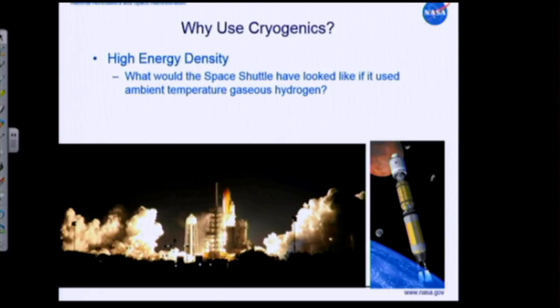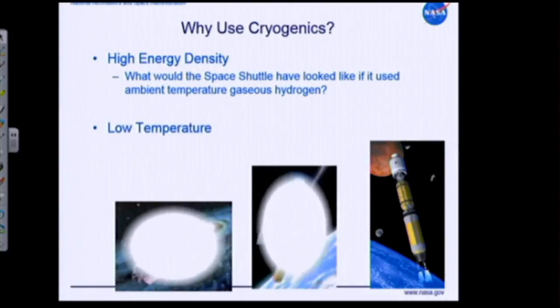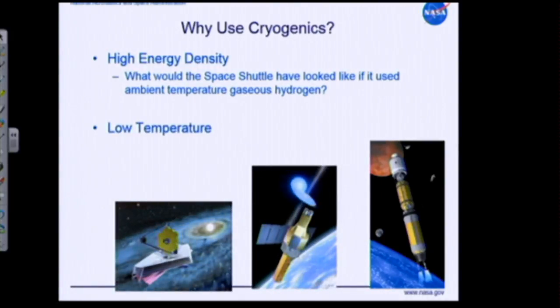Also, hydrogen is very useful for nuclear propulsion, which is the other picture you see there. And it's one of the main propellants that is used when nuclear propulsion is discussed. The other application that NASA uses cryogenics for is low temperatures. So various space telescopes, such as the Hubble Space Telescope or the James Webb Space Telescope, which you see at the bottom left picture there, operate at very low temperatures. For instance, the entire spacecraft of James Webb will operate around 35 Kelvin.